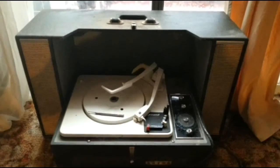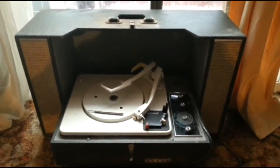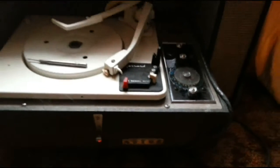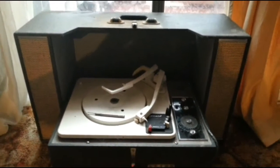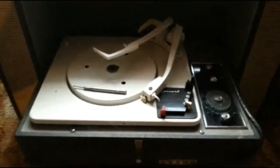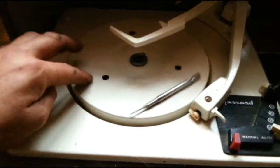Oh, and before I forget, guys, I've been meaning to do this video for ages. I found this beautiful old radio. It's an Astor radio and record player. I found that at the local rubbish dump as well, someone threw it out. And it works perfectly. So it's my new radio. It's absolutely beautiful. You see the speakers on either side. The only problem is I'm not too sure if this record player works.